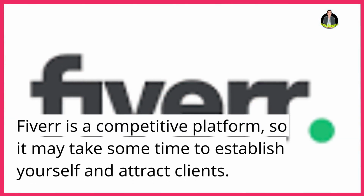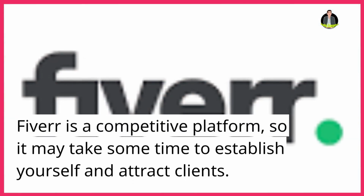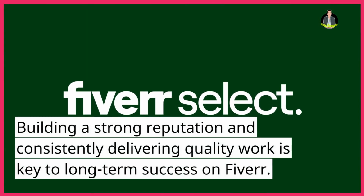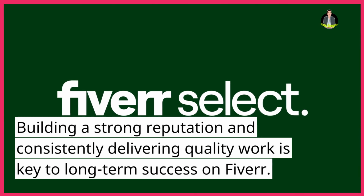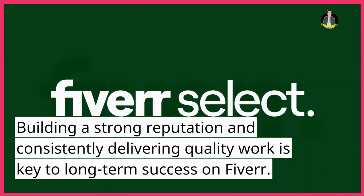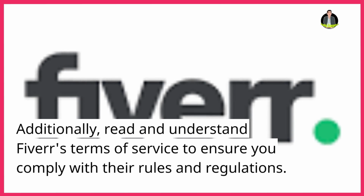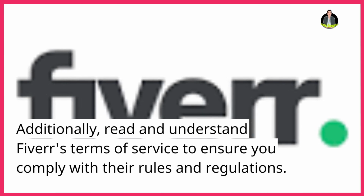Fiverr is a competitive platform, so it may take some time to establish yourself and attract clients. Building a strong reputation and consistently delivering quality work is key to long-term success on Fiverr. Additionally, read and understand Fiverr's terms of service to ensure you comply with their rules and regulations.